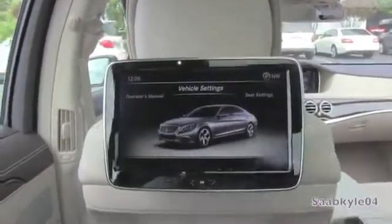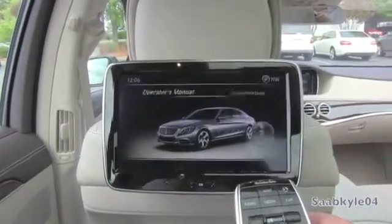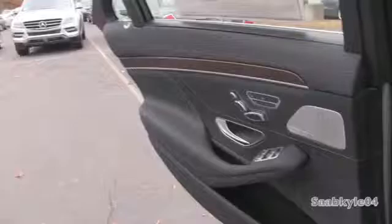In the vehicle settings, like I said, basically the same thing that you saw up front. Wonderfully comfortable. So let's go and check out the rest of the vehicle, shall we?